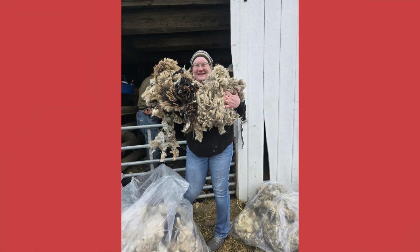So then after we got home, I had great hopes for getting another episode recorded. And then I remembered that it was shearing day. So this past weekend, we had shearing day. And I got to snuggle some lambs. And I got to bag all of the fleeces. And I got to play in all of the wool.